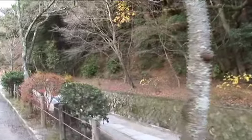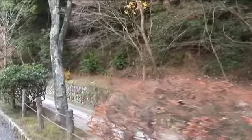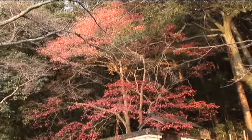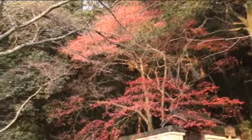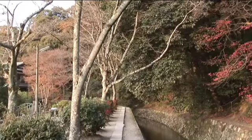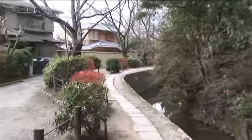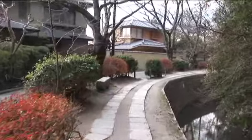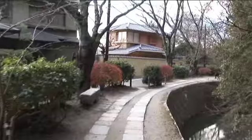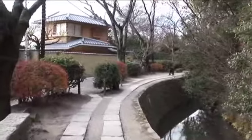You go along this canal and there's gardens, there's private homes, there's a beautiful hillside and more of these lingering fall colors. There are some little benches scattered here and there where you could sit down if you wish. But really it just takes about half an hour to have a leisurely stroll along the Philosopher's Path. And it's a very good way to start the day because obviously this is open from sunrise if you want to come out here early in the day.